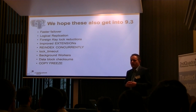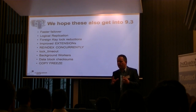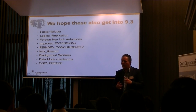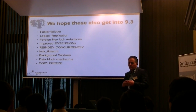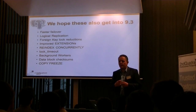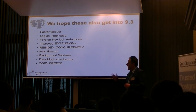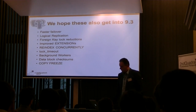And there's also a new capability, which is to allow background workers. This is basically a program that you can write, like a daemon that runs inside Postgres. So if you want to write a job scheduler or some other program that manipulates things within Postgres, you can now do that. There's some work on data block checksums that may go in, not sure. There's another feature, copy frames, that will speed up data loading.